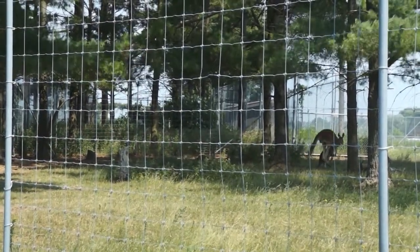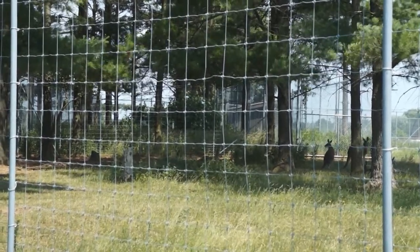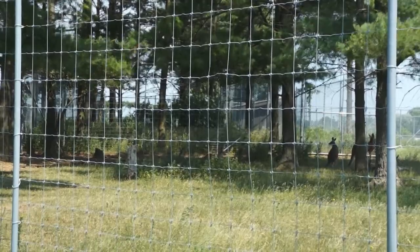A baby kangaroo is called a joey, and I believe a kangaroo can jump about 20 feet in a single jump.